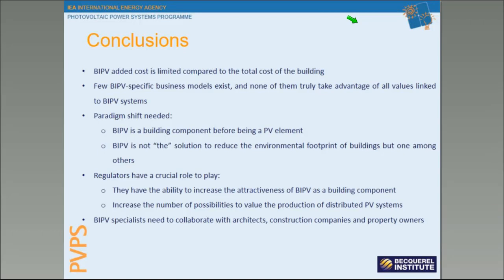We often hear, for example, that the regulation called Net Zero Energy Building in Europe can trigger a market, but if we analyze it in more detail, we will realize that actually the most profitable way to comply with the NZEB regulation is investing right now in energy efficiency solutions rather than on-site renewable electricity production, because simply the criteria are not low enough in terms of kilowatt hour per square meter, and the regulation is not designed well for BIPV.